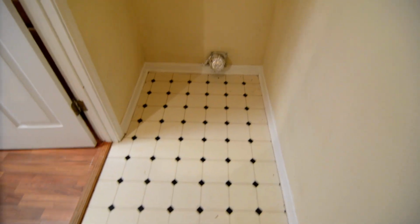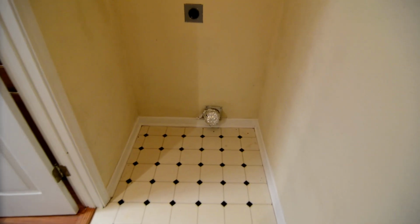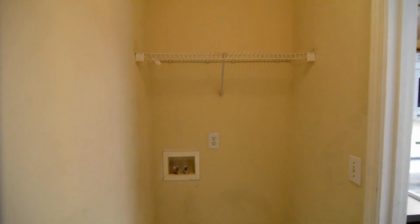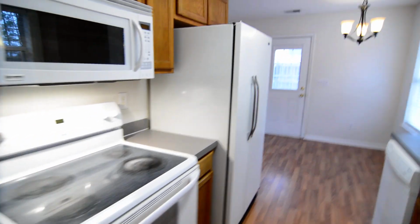And then you have a laundry closet, laundry room off the kitchen here. So you have the dryer connections on this side, and then it's split where you have the washer connections on this side. You have a shelf above both of those.